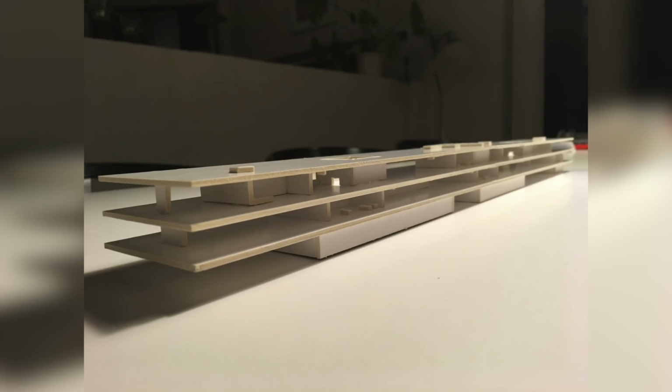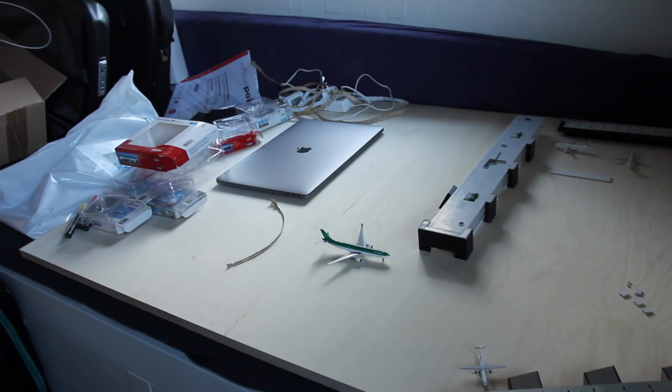Some of the images you're seeing here have been shown also on Instagram, and the video recordings have mainly been done 2 weeks ago, just before I started traveling. So that's just to give you an overview as to where we are now. The progress since then has been minimal as I've been away for most of the time.